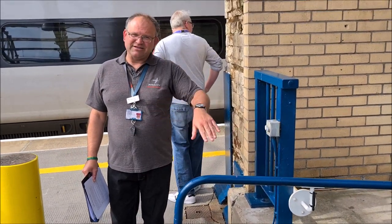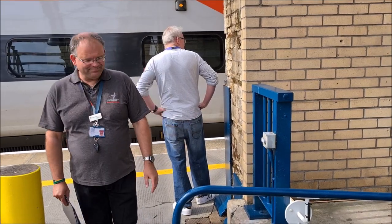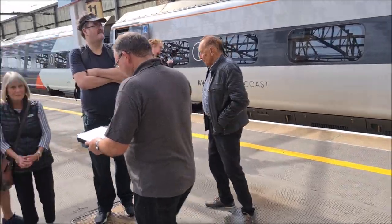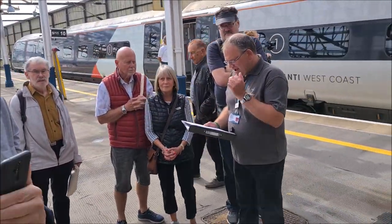So when the train was ready to go down, you press the button and the green light goes off. That's all that's left. So how Crewe Station came about, so we mentioned about the box.